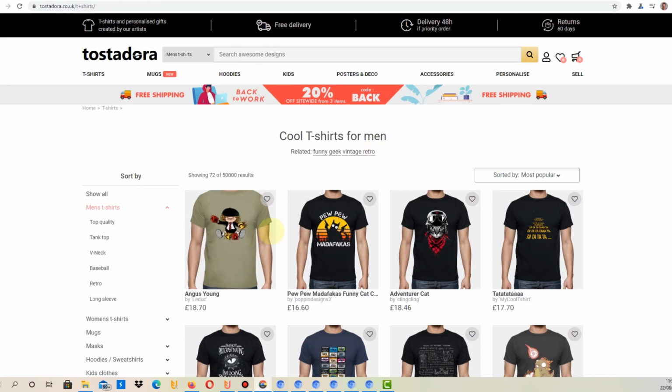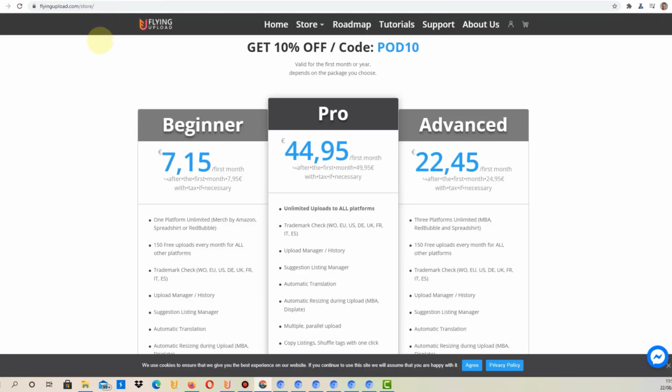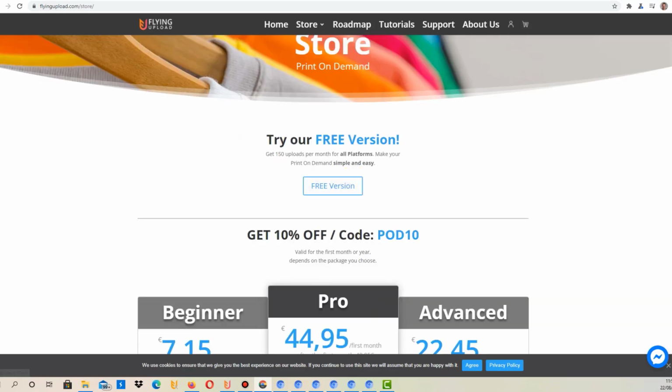So you can make money on Tostadora. It doesn't cost you anything to sign up. It's free to sign up on Tostadora. And if you use the free version of Flying Upload, it doesn't even cost you a penny or a cent or whatever.